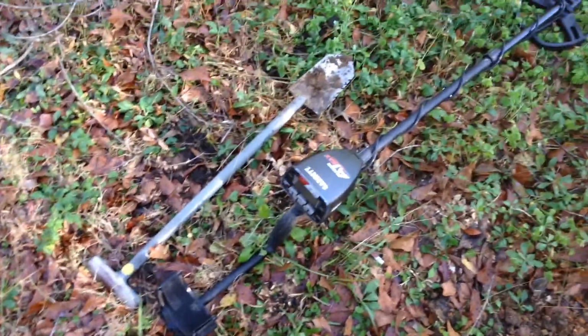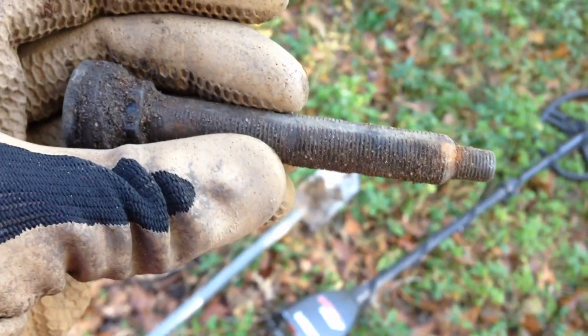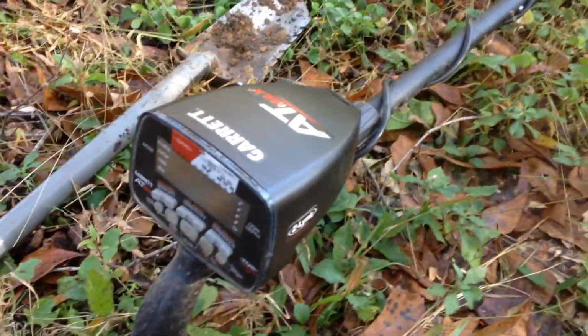So, second hole, first hole was a piece of aluminum, but second hole, nothing earth-shattering. It's an old valve stem, tractor or something. Kept getting a scratchy squeak, so I dug it. But despite it not being that great, check this out. Look how deep it was. I don't know if that gives you a good perspective, but that's almost a foot deep. Which is why I love that machine.